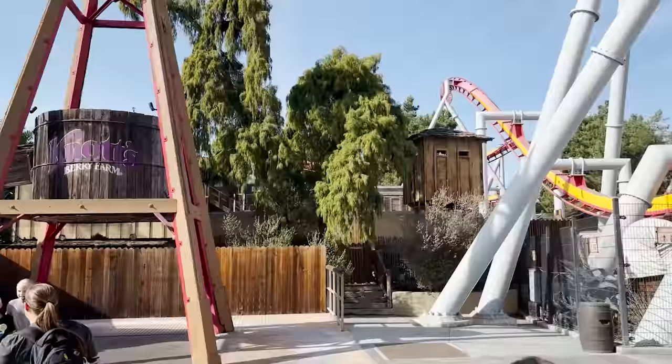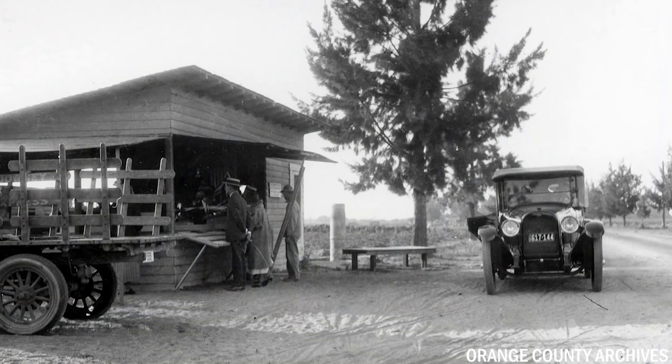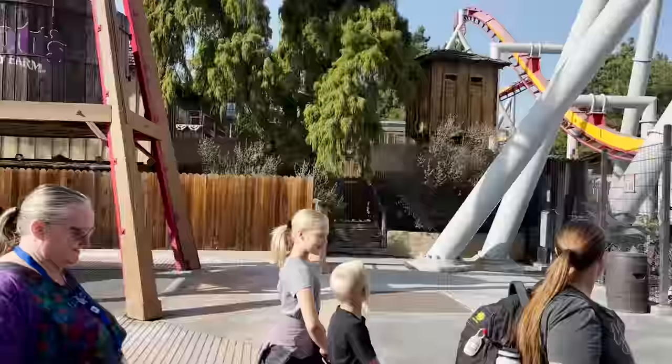And just so you guys know, Knott's Berry Farm, when it first opened a long time ago, started as a berry farm. They sold berry pies right there, that area right there. That's where the original Knott's Berry Farm pie stand was. Okay, so let's go ahead and do this. We're now gonna go left.